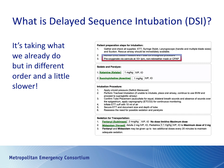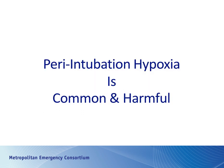So we're basically modifying what we've already said we're going to do when we intubate a patient as part of our process. So we're going to take this process, and between the ketamine dose and the succinylcholine dose, we're going to provide CPAP and positive pressure to help oxygenate the patient before we intubate the patient, before we give them chemical paralysis and intubate the patient.